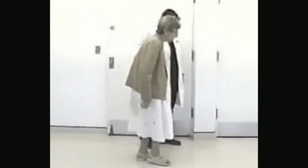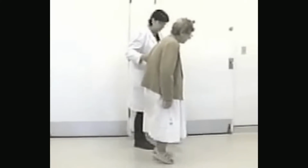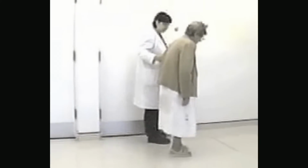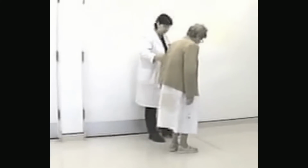In this case, we are often looking at frail elderly people or even people with Parkinson's disease. They may lack the strength in the abs to keep the pelvis tucked and must lean forward to counterbalance. This is going to be associated with an absent arm swing and a shuffling step.